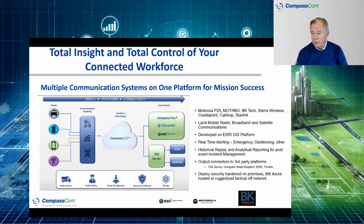It's all developed on an Esri-based mapping platform, and we access Esri ArcGIS Online when we have internet connectivity, or many of our clients that are on-prem provide their own data that's on-prem and available no matter what happens in the outside world. We do real-time alerting, whether it's an emergency alert by pushing a button on a radio or on a cell phone, and geofencing, being able to geofence areas that have been searched after an incident to make sure we've covered them, and do search and rescue.